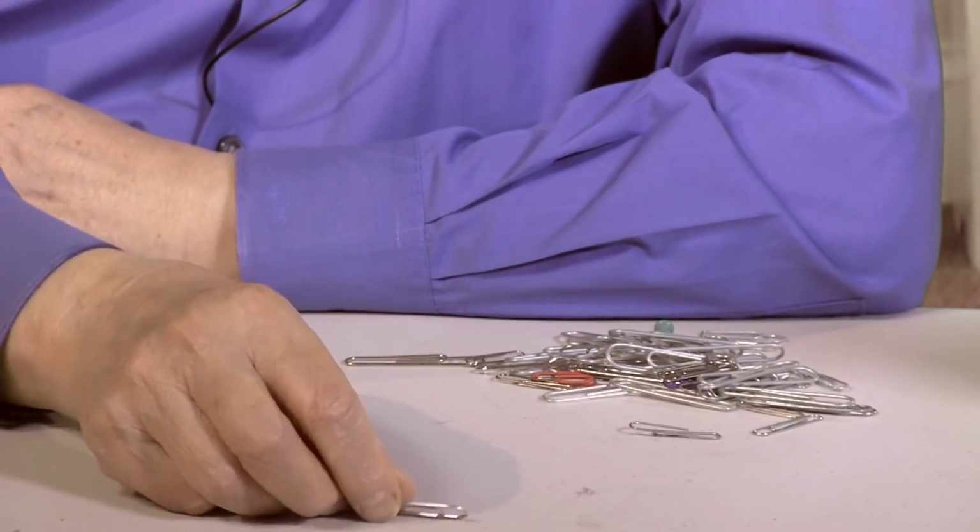1, 2, 3, 4. What are you doing? I'm counting the paper clips. But why? Well, it's part of my job. Every year I count the inventory. So you count the paper clips? Each and every paper clip, each and every year. 8, no, oh no.